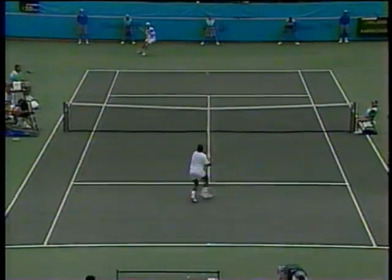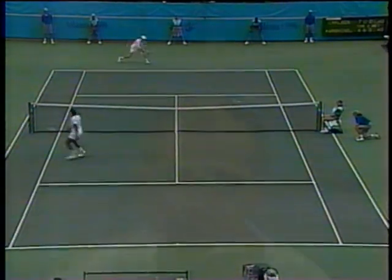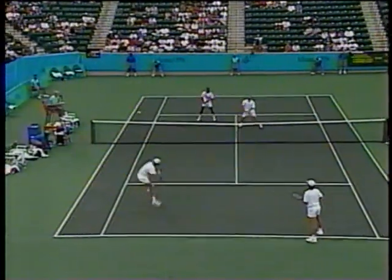At tennis, people power and American power. Wimbledon hero Malavia Washington still going into the quarters. 6-7, 6-0, 6-2 over Kenneth Carlsen, Denmark. And Bud, in Stone Mountain, Andre Agassi continues to prove he's the biggest star in tennis, the Muhammad Ali of our sport. Muhammad came to the mountain today just to play doubles with Washington.